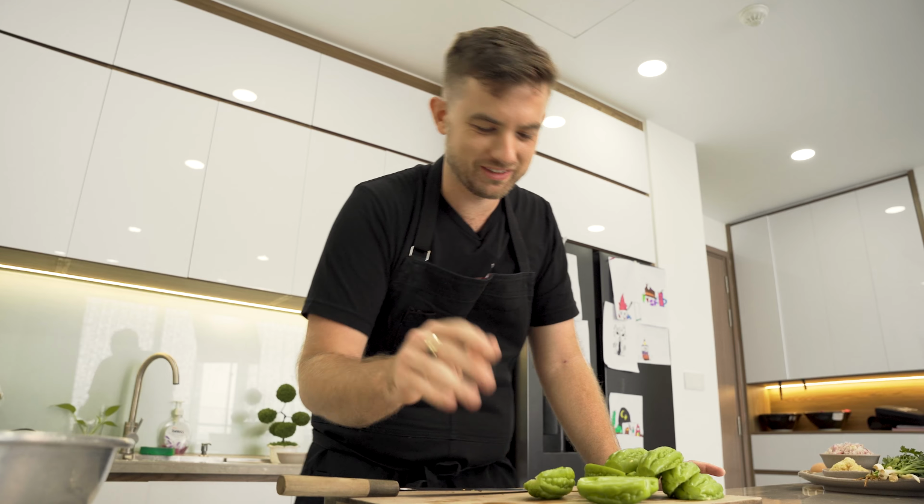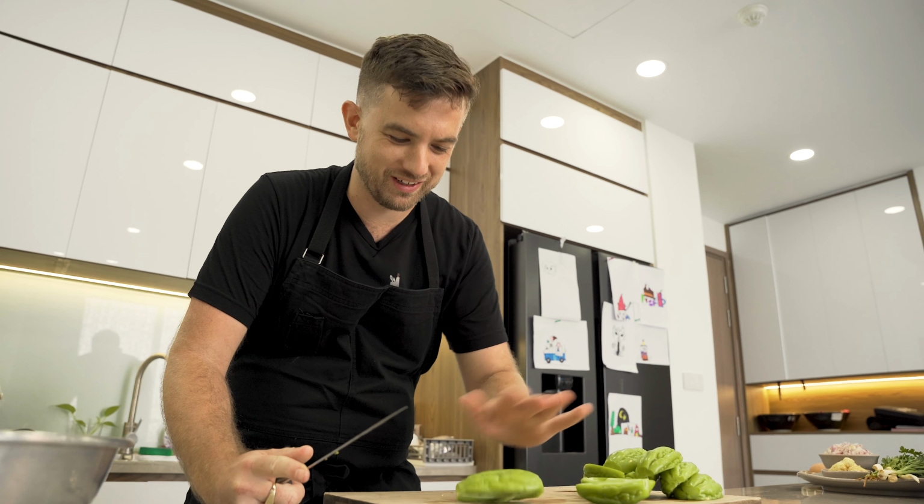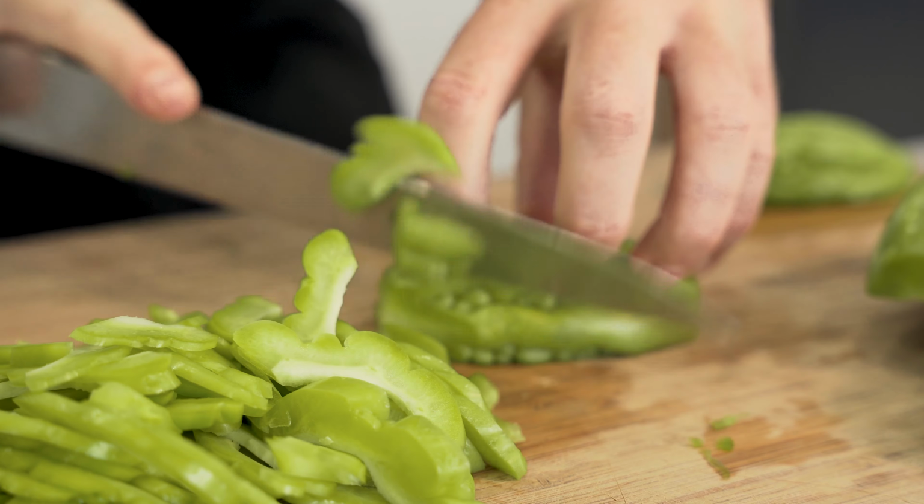Let me tell you something very funny about bitter melon. Everyone has their theories on how to make it less bitter. Some people will say cut it thinner, it's less bitter. Some people will say cut it thicker, it's less bitter. Okay, whatever. All right, cut it however you want, cook it however you want. So we'll cut it on a bias.